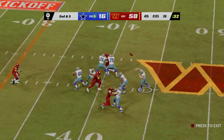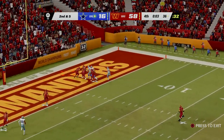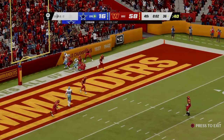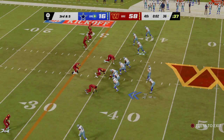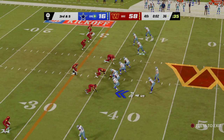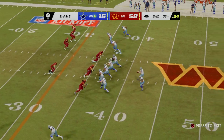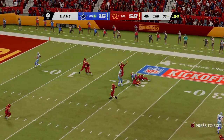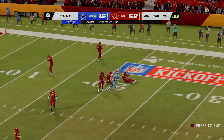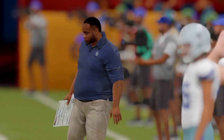Looking to throw. Dodson, one last shot at the end zone. And it's a leaping effort, but it's knocked away and incomplete. And on third and five, this will be the eighth play of the drive. One final shot. They'll look to throw. And that will be incomplete as time has run out on this football game.